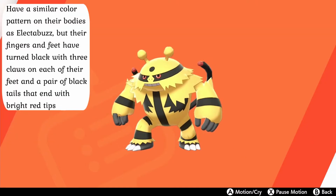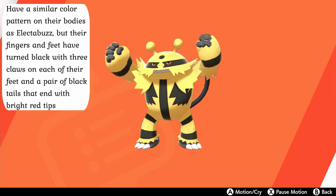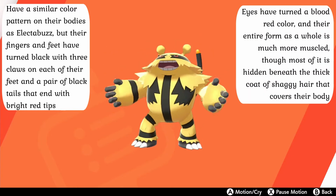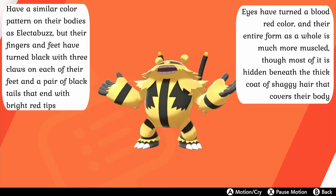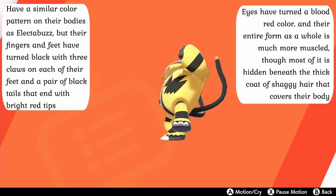Their final evolution, Electivire, have a similar color pattern on their bodies, but their fingers and feet have turned black, with 3 claws on each of their feet, and a pair of black tails that end with bright red tips. Their eyes have turned a blood red color, and their entire form as a whole is much more muscled, though most of it is hidden beneath a thick coat of shaggy hair that covers their body.